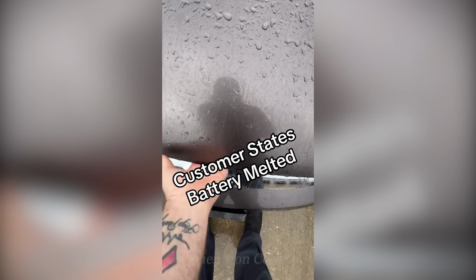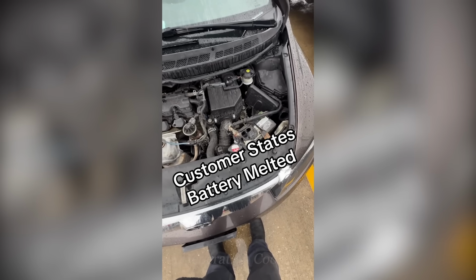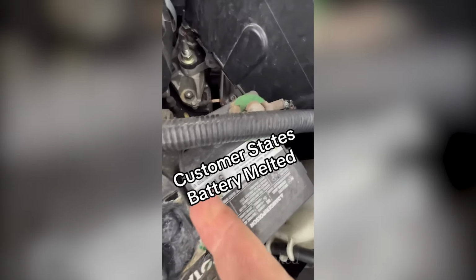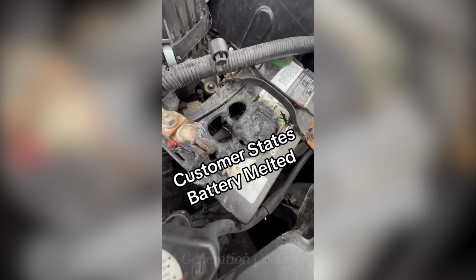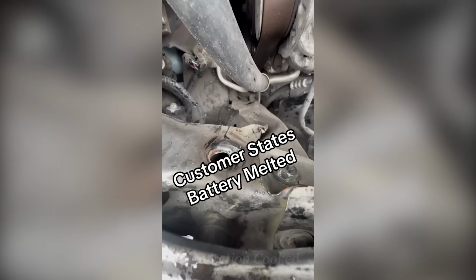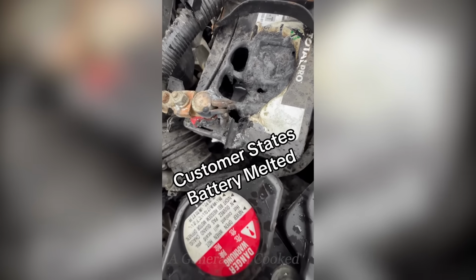Customer states the battery melted? The... Alright. Looks like the old hood latch popped out into the battery.